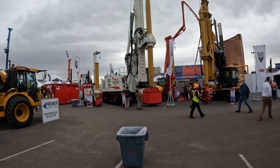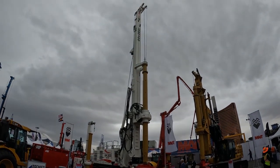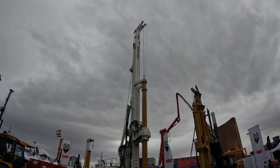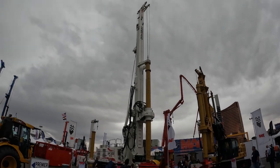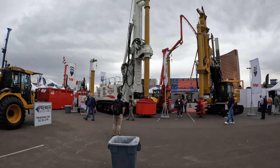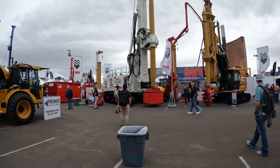Technology, you gotta love it. All right, guys, we moved outside. It's called the Diamond Lot. And that is a big old boy right there. Big bore or coring machine. That bit's gotta be close to 6 foot across.